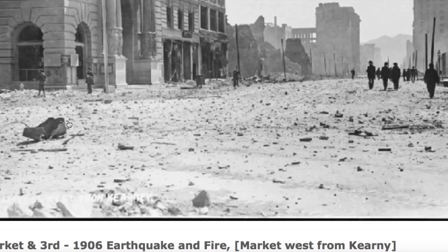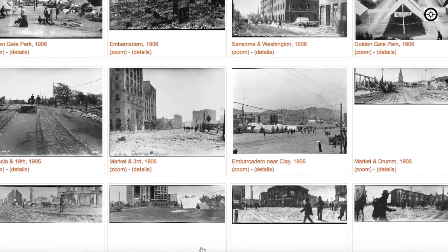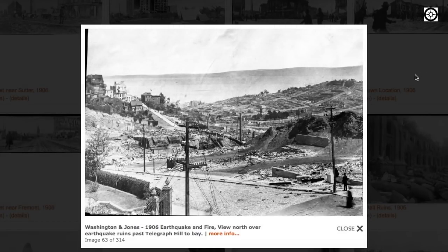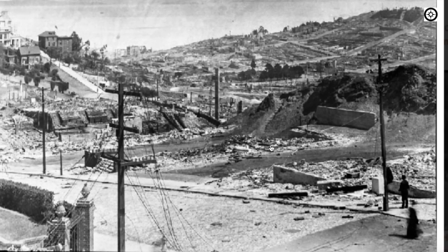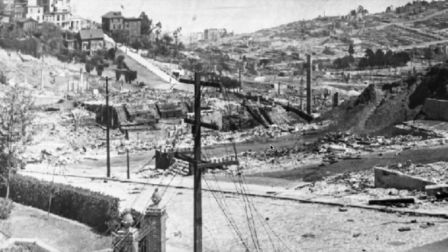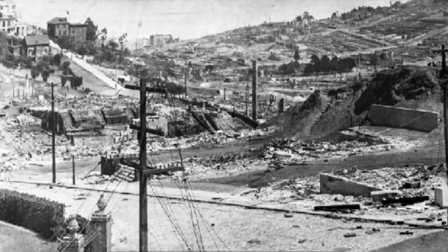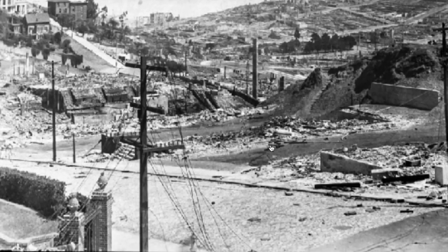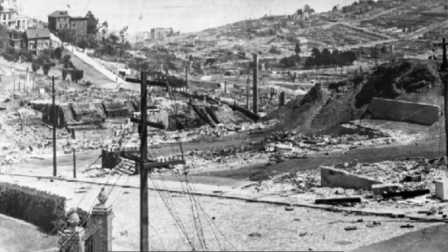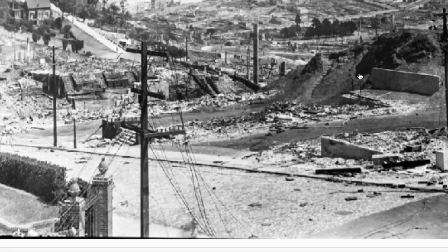Very interesting. A shoe right here. And again, seeming like something else. A very strange story that will require a lot more investigation. And as if this isn't strange enough, the city is rebuilt in a short amount of time. And it seems like a lot of the same structures, which is even stranger. Down here, I'm not sure. This might be the site of the World's Fair. Not sure at all.